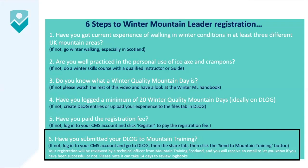It's fairly simple. Again, log on to your Mountain Training account in CMS, go to your D-log section, and in the D-log section, there is a share tab. There's two options here. One is to send to a specific email address. The other is to send to Mountain Training. You just click the Send to Mountain Training button. That will automatically send Mountain Training Scotland an email asking us to review your logbook, which we will do.